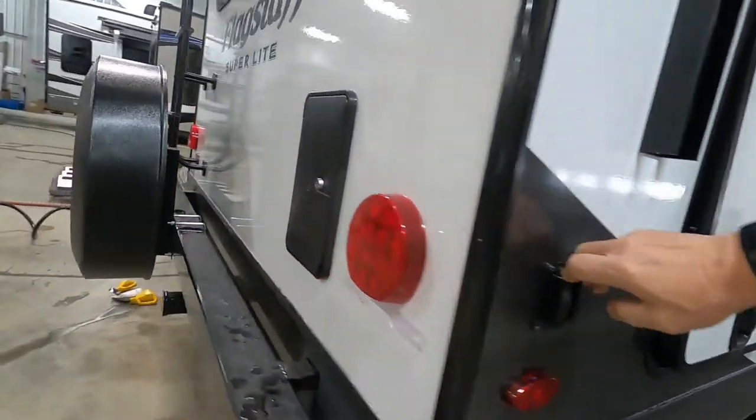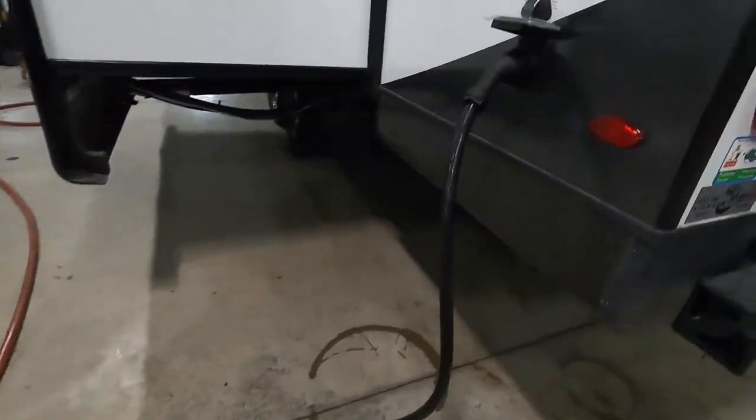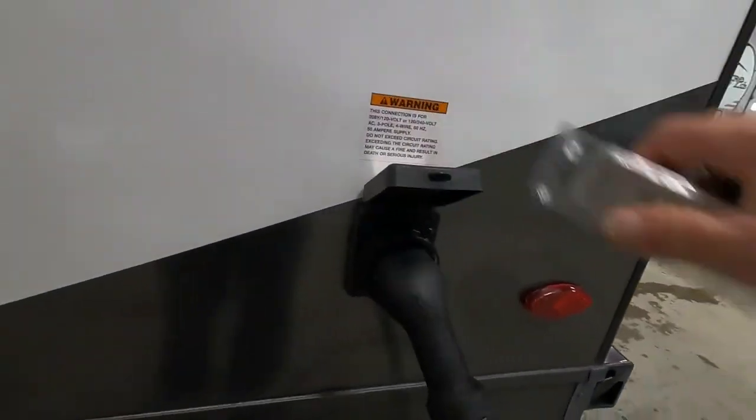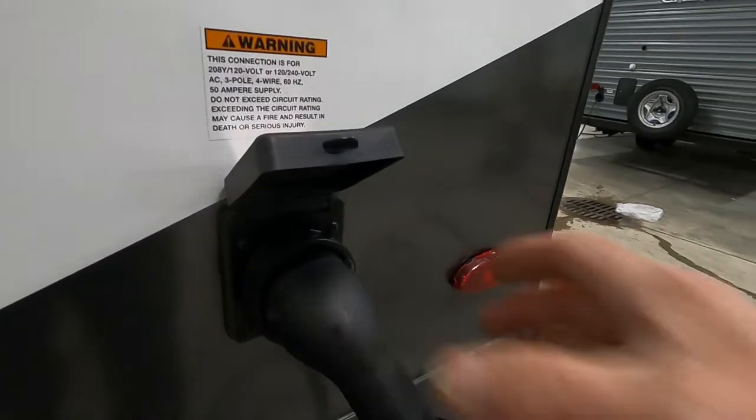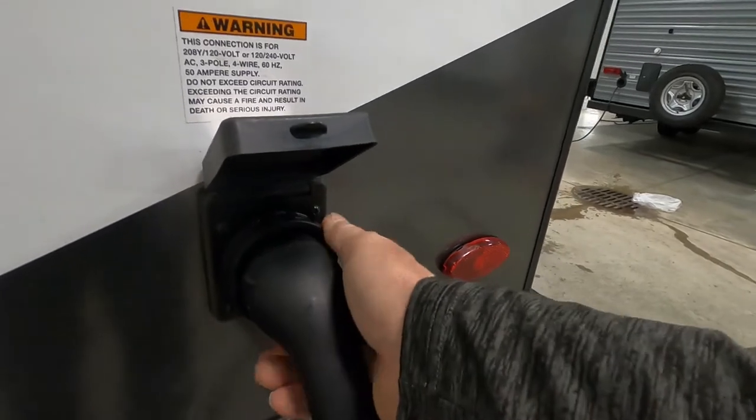Once we get our unit level and stable, we can hook up our power and water. A big long 50 amp cord comes on this unit, with a new pistol grip. It'll go in, turn it to the right, and then put on your black washer.